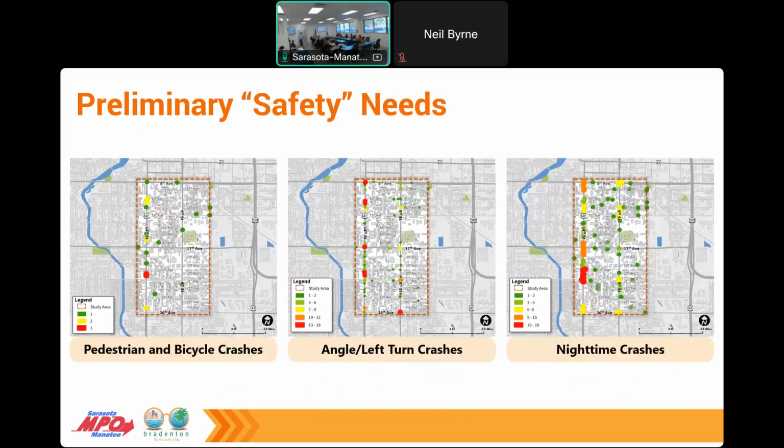Now, as part of the existing conditions, we looked at a very high level crash analysis and started to dig into that a little bit more as part of the needs assessment. Looking at not just generally where our total crashes are occurring, but what are some of the details and where are those, and how can that help to inform the next phases of our study when we're actually looking to develop solutions.